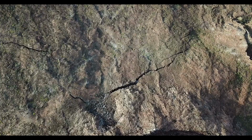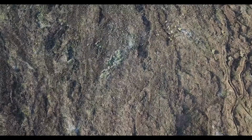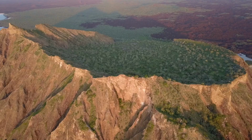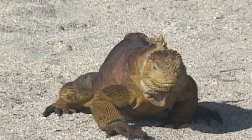They started off barren, devoid of life. But over time, organisms arrived and established in the lava flows, like this lava cactus. It wasn't long before these craters became cloaked with vegetation. And then, crossing that vast expanse of ocean, came animals, like the ancestor of the Galapagos land iguana.